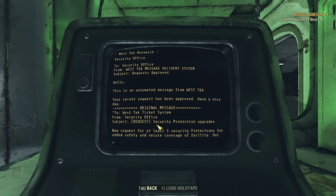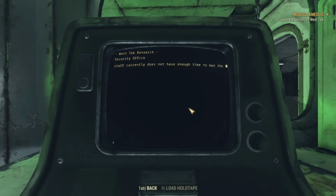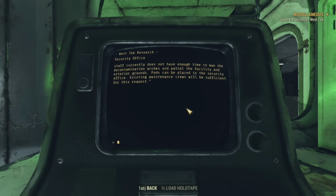We then get to read the original message to the West Tek ticket system from security office. Subject, request security protection upgrades. New request for at least 3 security protectrons for added safety and secure coverage of facility. Our staff currently does not have enough time to man the decontamination arches and patrol the facility and exterior grounds. Pods can be placed in the security office. Existing maintenance crews will be sufficient for this request.